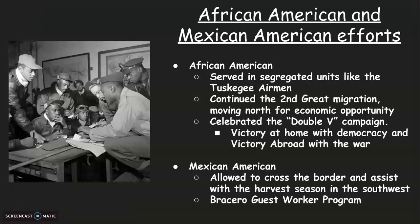The other people we were talking about who are making up those lost factory jobs, African Americans, here you go. This is that second Great Migration of African Americans leaving the South, escaping the discrimination, and going to the North for economic opportunities. So you have African Americans moving up to the North as well, taking these jobs that were lost to the soldiers going off to war.